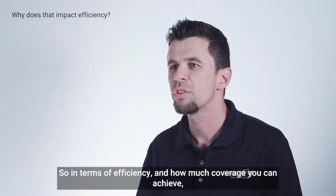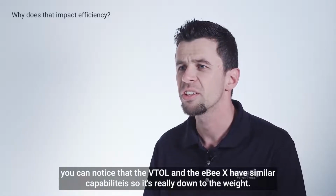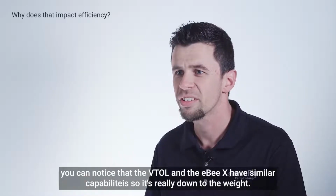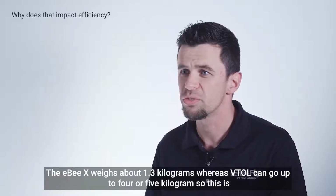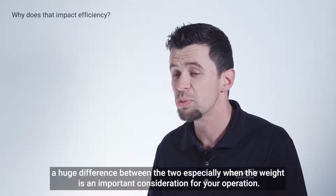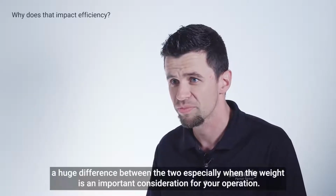So in terms of efficiency, how much coverage you can achieve, you can notice that VTOL and EBX have similar capability. So it's really down to the weight. The EBX weighs about 1.3 kilograms, whereas VTOL can go up to 4 to 5 kilograms. So this is a huge difference between the two, especially when the weight is an important consideration for your operation.